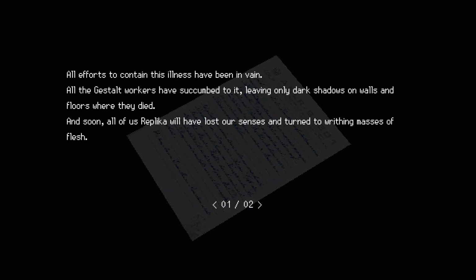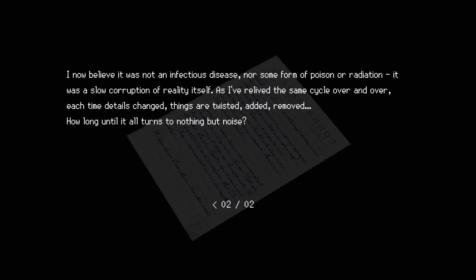Adler's note. All efforts to contain this illness have been in vain. All the Gestalt workers have succumbed to it, leaving only dark shadows on walls and floors where they died. And soon all of us Replika will have lost our senses and turned to writhing masses of flesh. I now believe it was not an infectious disease nor some form of poison or radiation. It was a slow corruption of reality itself. As I've relived the same cycle over and over, each time details changed, things are twisted, added, removed. How long until it all turns to nothing but noise?